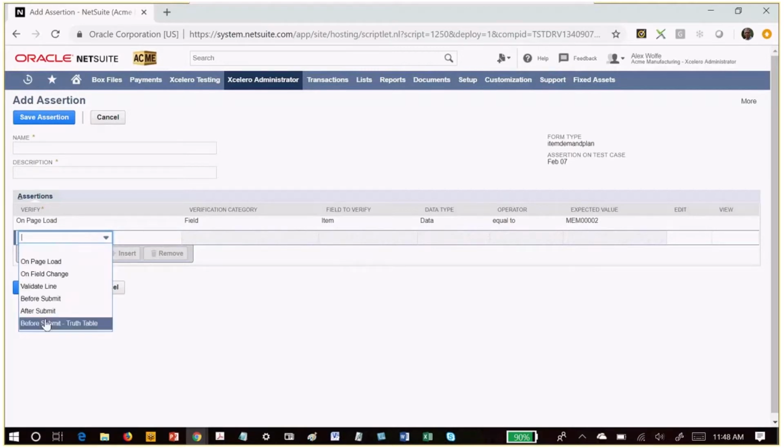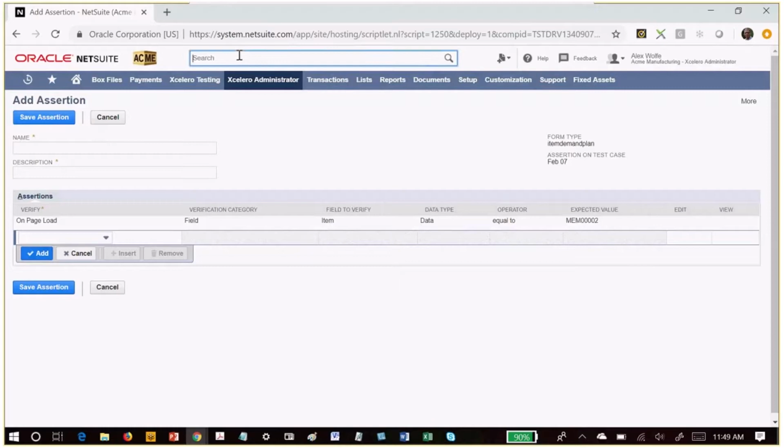The other options being, you can do so before submit, after submit, or even at the line level. You can look at the fields on the screen and then compare that to the expected values. So that's one form of validation that's available, that takes place when the form is being entered and saved through the user interface.